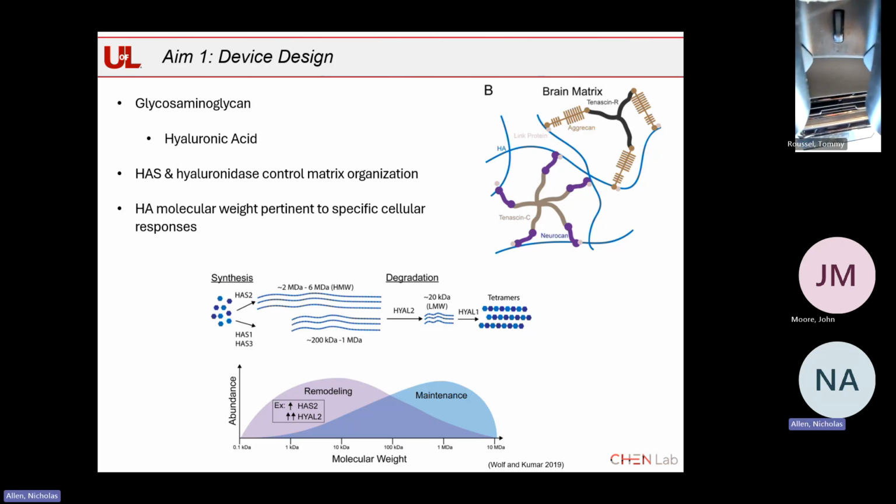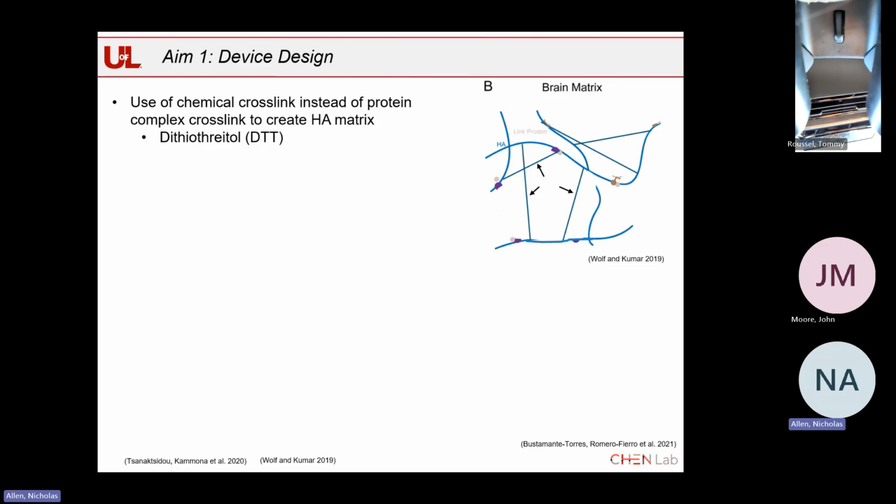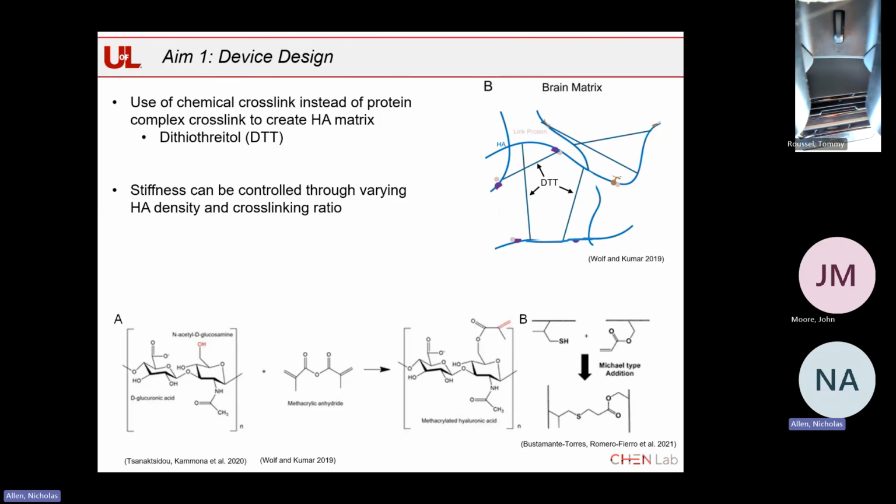So instead of using those, we used a chemical called DTT, which binds to the HA and allows us to control the stiffness of this matrix specifically. We can do that through varying the HA weight percent, as well as the thiol ratio, the ratio of DTT. This is done through a Michael-type addition in which the HA is methacrylated to offer a binding site for DTT to bind on both ends, connecting the two different HA strands.